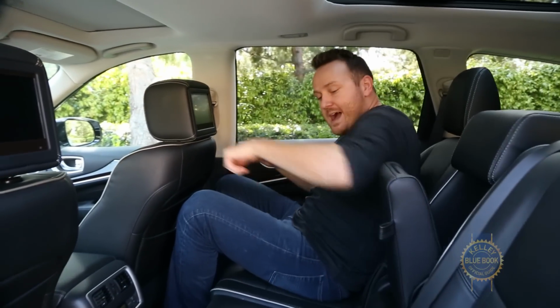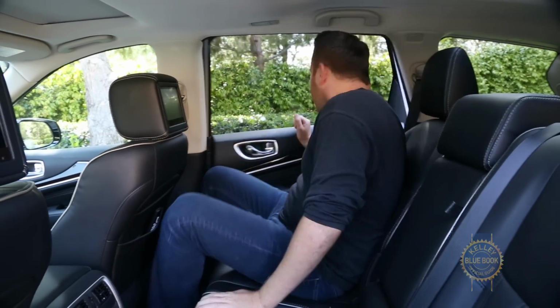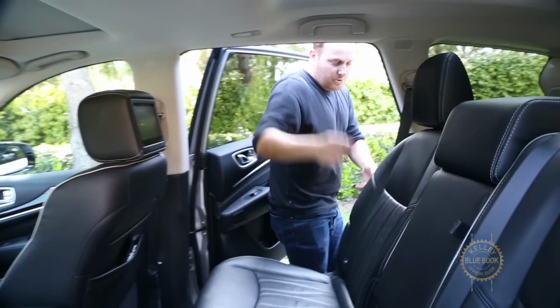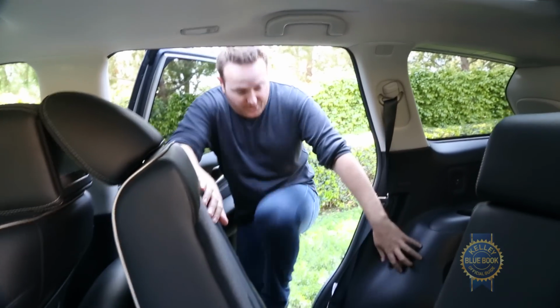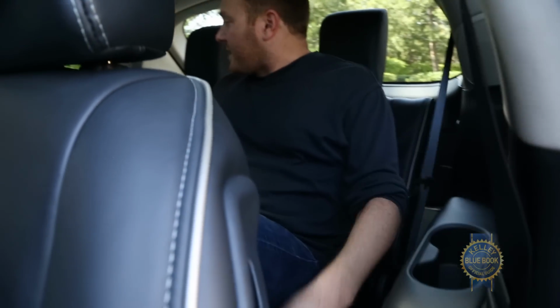Things get even better out back, thanks to a second row that slides and reclines. A one-touch lever on both sides provides access to the third row, and once back here, I could sit back here. I am sitting back here, but what I mean is that this is a legitimate third row. There's even USB ports back here.